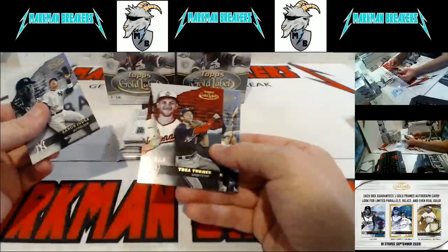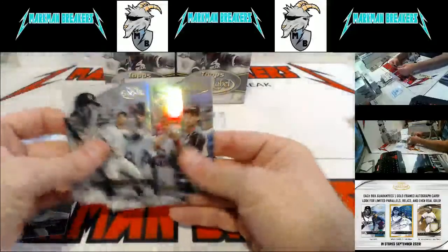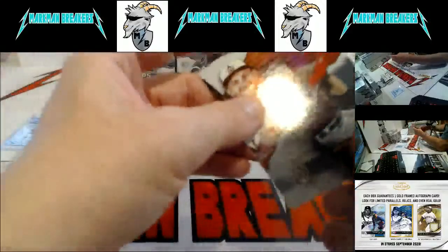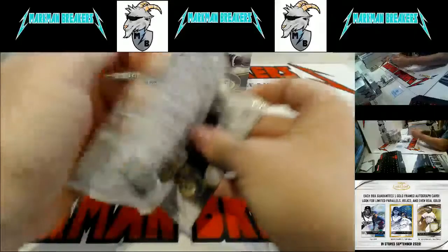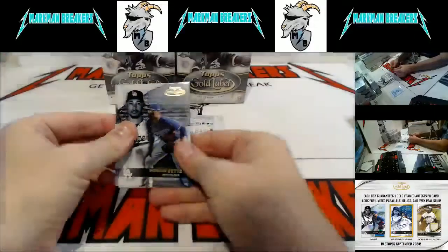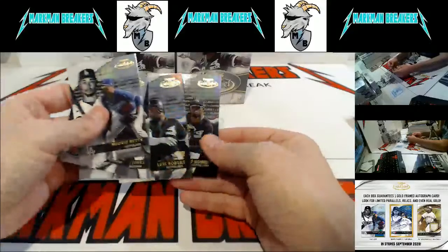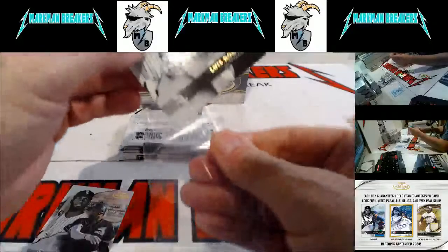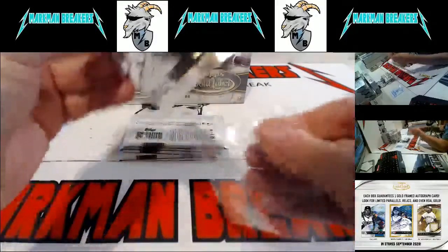Aaron Judge, Trey Turner to 75, Class 1 red. Springer, Goldschmidt, and Goldschmidt. That sounds like a law firm, too. Betts, Horner, Chipper Jones, Luis Robert and Luis Robert. Wow, back-to-back Roberts. Class 1 black and a Class 2 base.